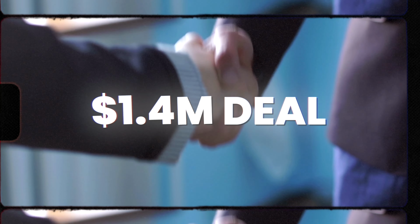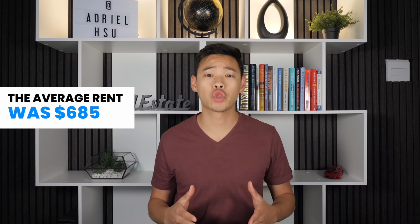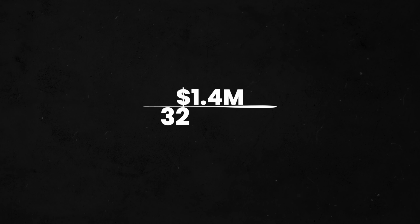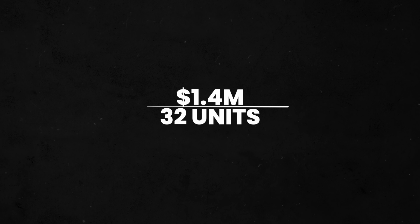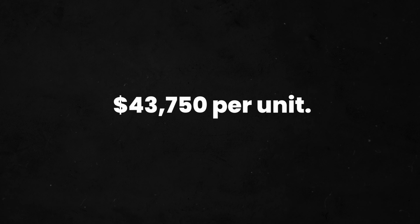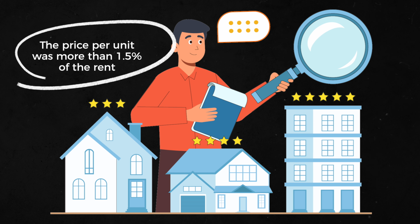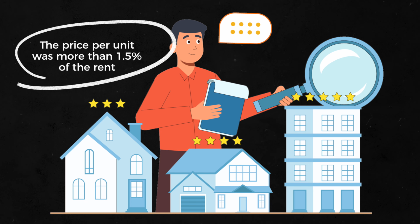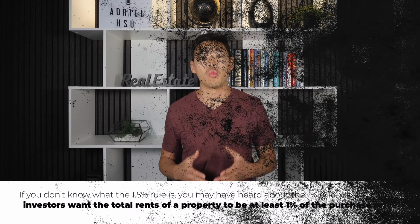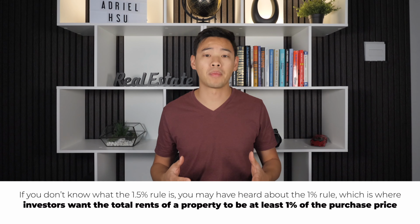So when I started crunching the numbers, I found out that the average rent at the apartment complex was $685. And then I realized at a $1.4 million purchase price over 32 units, that would put the purchase price at $43,750 per unit. Now, that means the price per unit was more than 1.5% of the rent. What that means is you take the rent amount and divide it by 1%. That's the general rule of thumb of the price you want to pay for a rental property. This one exceeded that by being over 1.5% of the rent price.